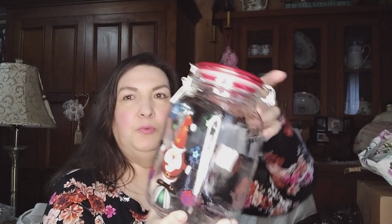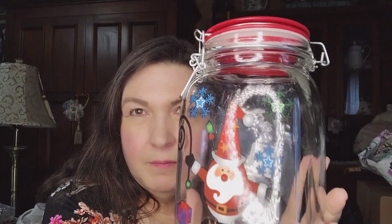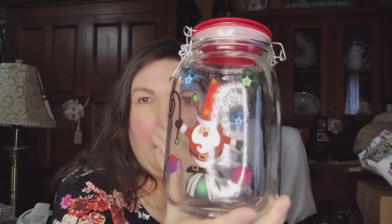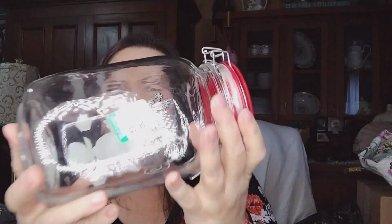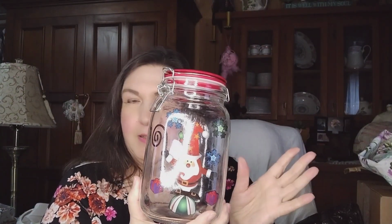Again, at Goodwill, it's a jar that I can use all year long. It's got a really good gasket on it. It's got a cute little Santa Claus decoration on it. And it was half price, y'all. It was $3.99. I got this jar for $2. Now, I use these all year long, and they're good for all your dry goods. So I was excited to get that.